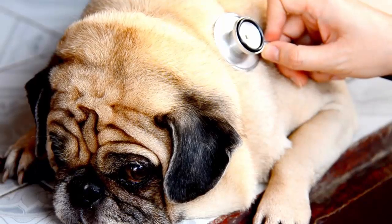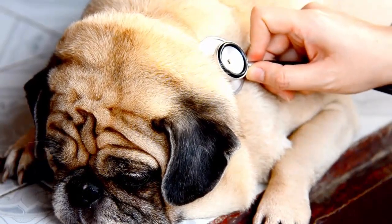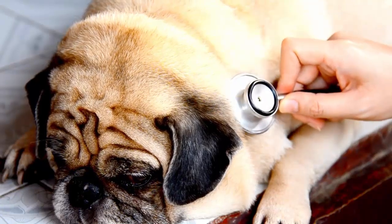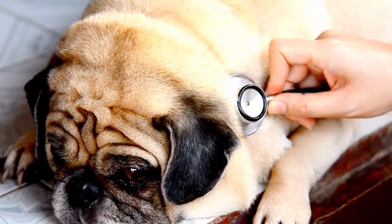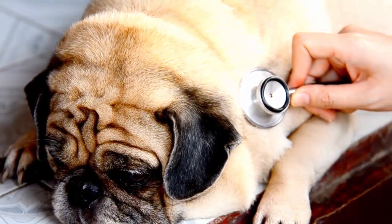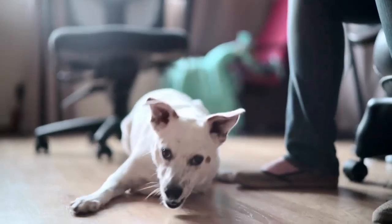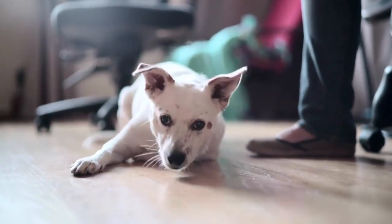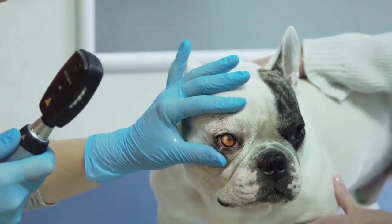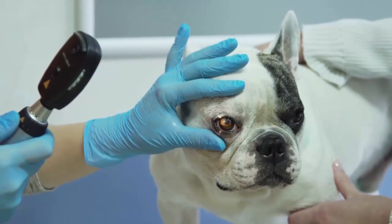Several factors can increase the risk of pyoderma in dogs. Poor living conditions, overcrowding, lack of cleanliness, severe flea infestations or mange, food allergies, thyroid issues or other hormonal imbalances, genetic predisposition in certain breeds, such as Staffordshire Bull Terriers, Bulldogs, Boxers, Pekingese, Pugs, and Shar-Peis.